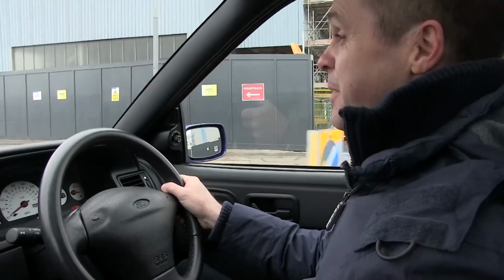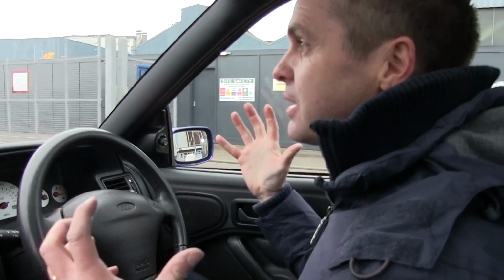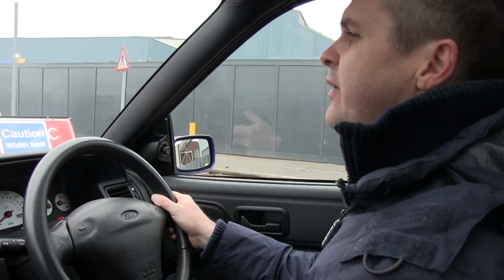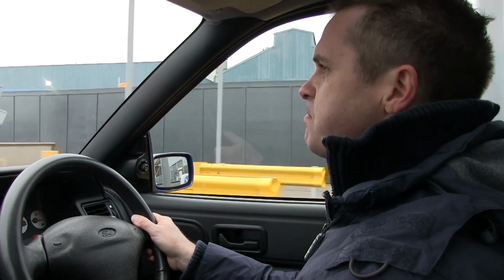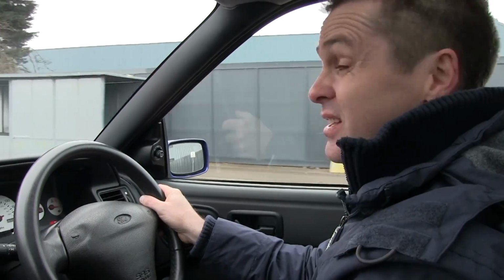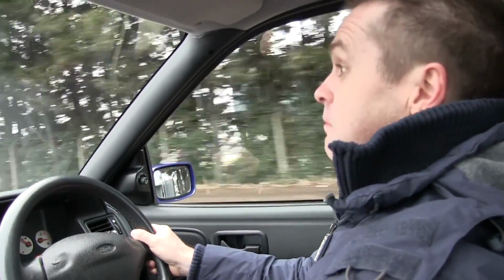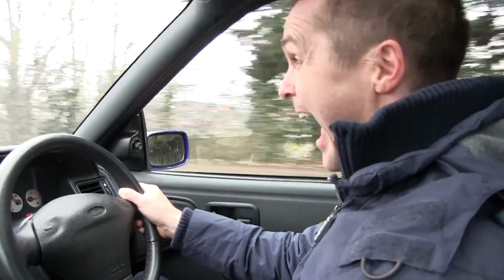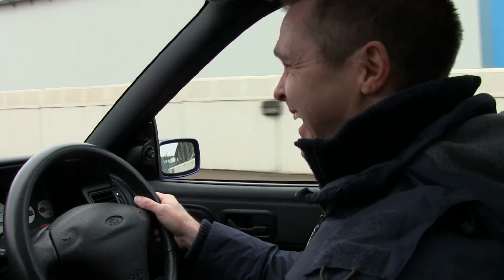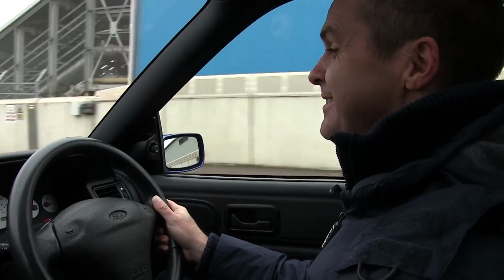I'm actually more nervous about driving this than I've ever been about driving a Ferrari or a Lamborghini, because it is such an important part of history. This particular car could probably go out on the market for £50,000, and that's 100 grand for a 25-year-old hot hatch. All right, let's give it a little bit. That's pretty good. Ooh, that was a bit of fun. I enjoyed that.